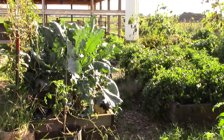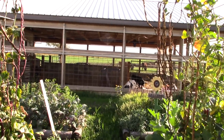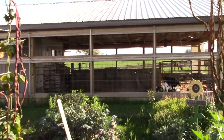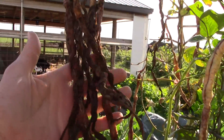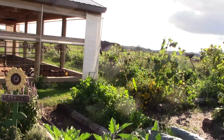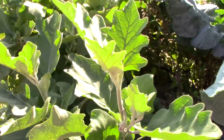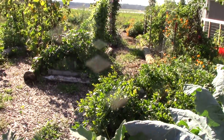Not a lot going on in the garden. I've been harvesting a lot of peppers, and I harvested some potatoes. These beans here I'm ready to harvest because they're all dried up now. So if you can see these ones, I'm gonna harvest the beans and save those for seeds. I have some more eggplants growing. You can still see that they're putting out flowers, so I'll probably have a few more of those before the season's done.